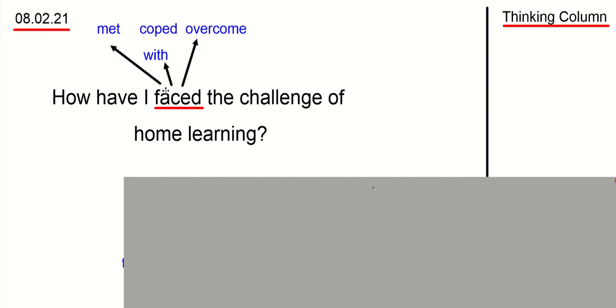Okay, so yeah, draw an arrow coming from faced to met, then to coped with, then to overcome. And if you can fit coped with on one line, that's great. But again, each time, please make sure you're copying my spellings correctly. Now, I'm going to carry on. So if you would like some more time to do this, please could you pause the video and then press play once you're ready.